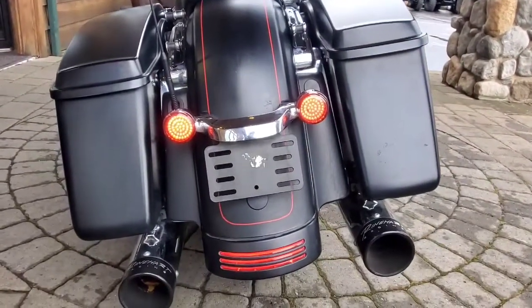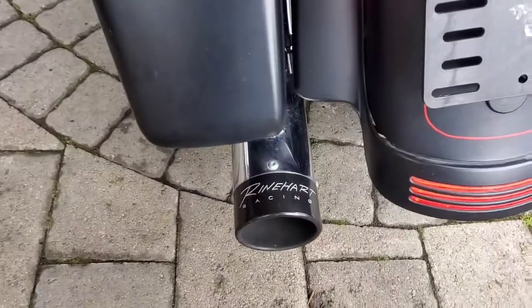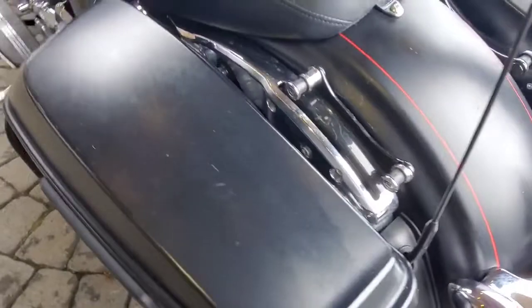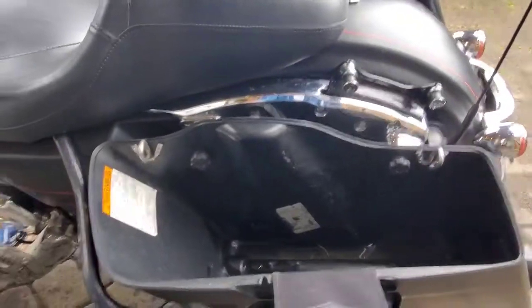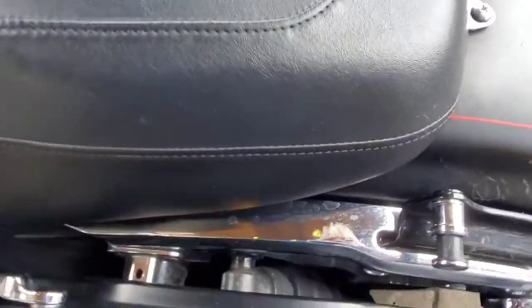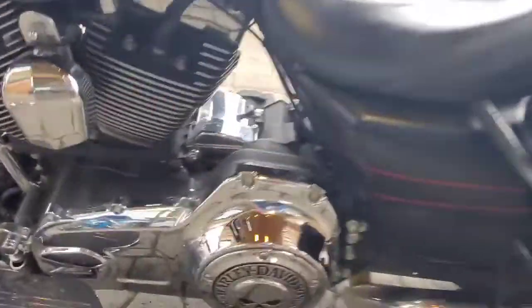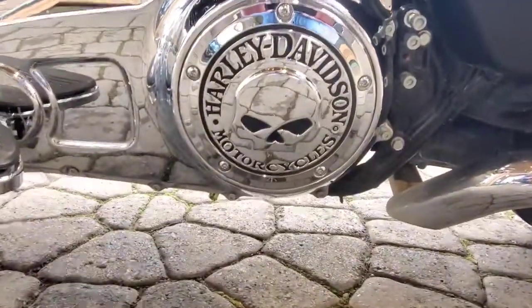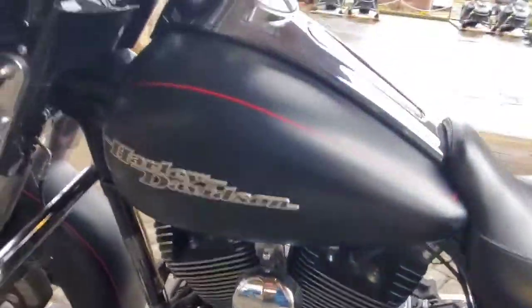Got a 180 rear tire, 3-in-1 turn signal brake light and running lights, LED by the way, Rinehart exhausts. It's got attachments there to put in the luggage rack, a backrest, or even a tour pack, easy open saddle bags. This particular one has coil rear shocks. Nice features there with the skull emblem on the derby cover.